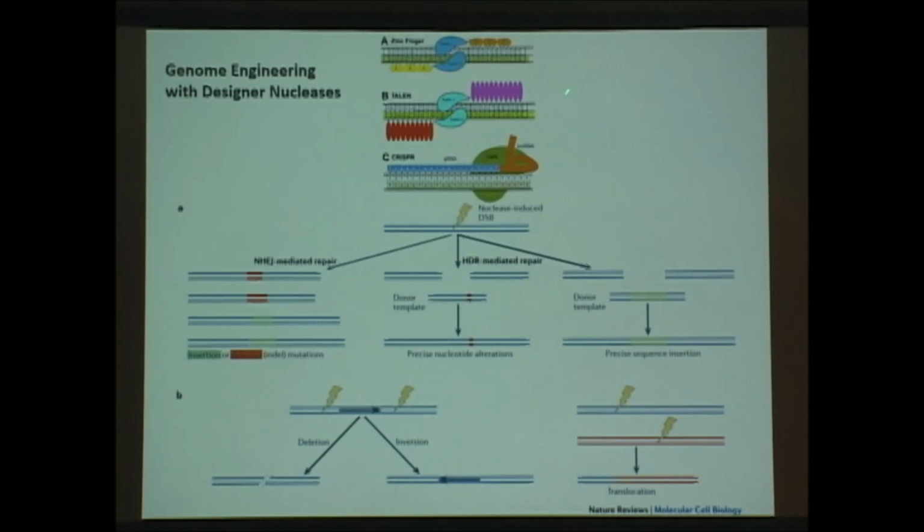But the difference is, as I said, it's easy to make the CRISPRs, and so the cuts are much easier to make, and you can tune where you want to cut based on synthesizing these guide RNAs that then interact with the Cas9 and the tracer RNA, which has already been packaged into a single unit.